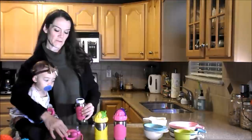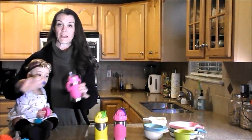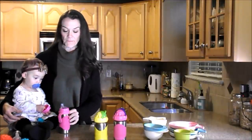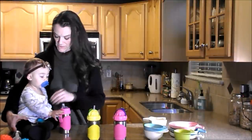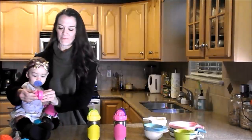Now I'm able to convert them to handle sets since she's getting older, and she can hold on to them on her own and drink out of them. We also have the straw top that I'll be able to switch to as she gets older, and she's holding it in her hand, she's excited for it, and the drink top that we'll be using.